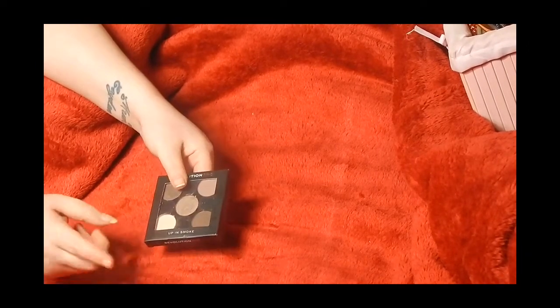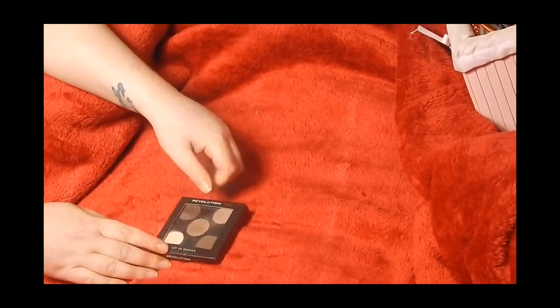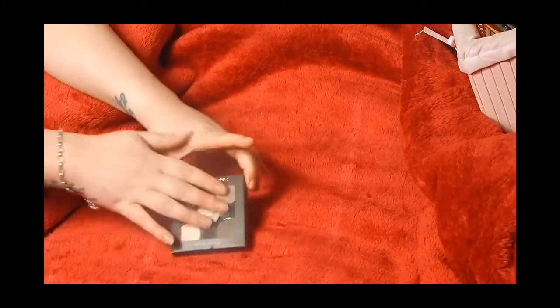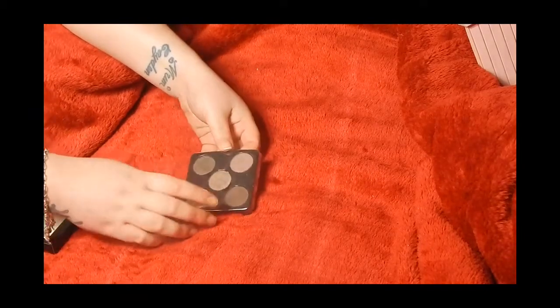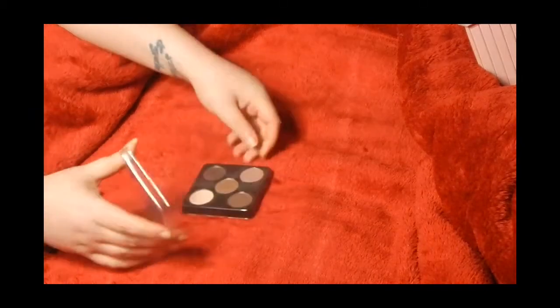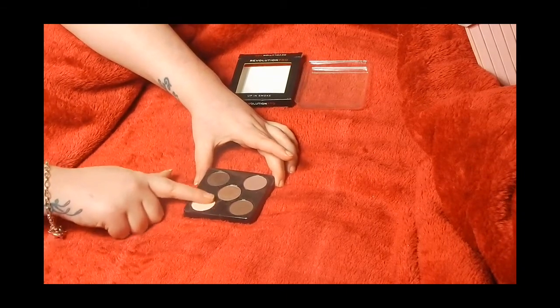I will confess, I have played about with these, tried these out a little bit, and I have to say, where obviously there's 5 shadows in here, I thought that this was a look, but some of these shades just really don't work very well together at all. So here, let's go for some swatches. Let's just get this packaging out of the way. Okay, so start off with this.